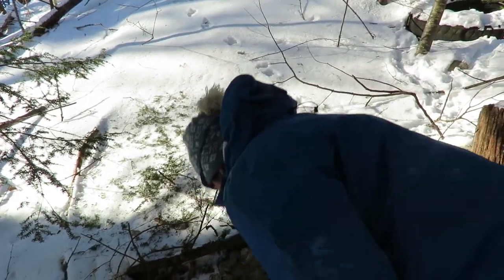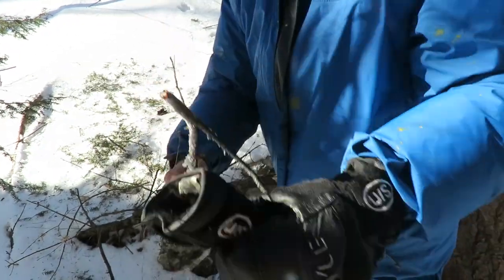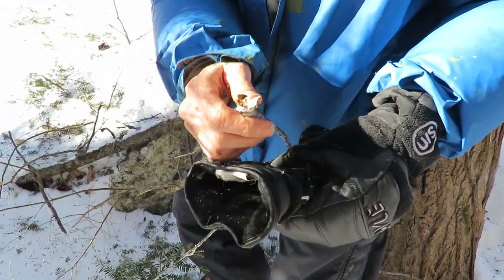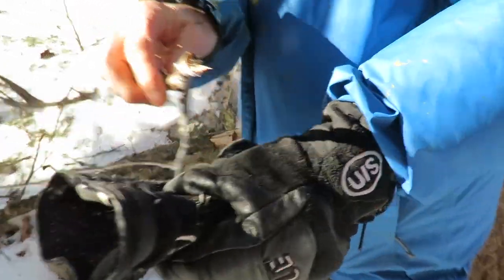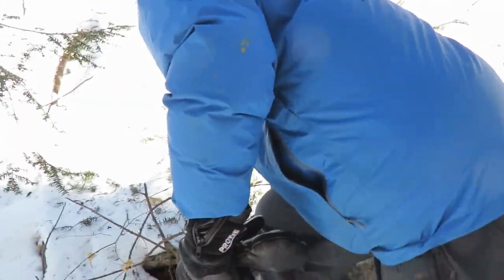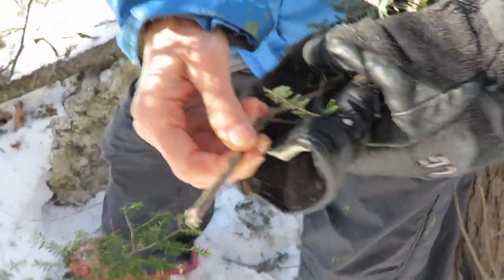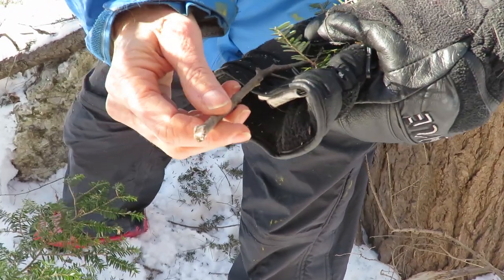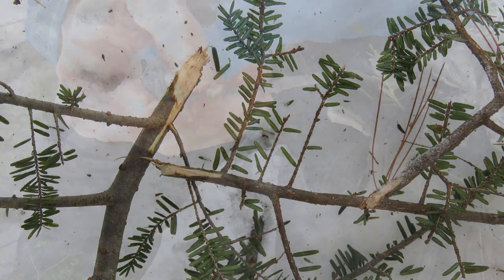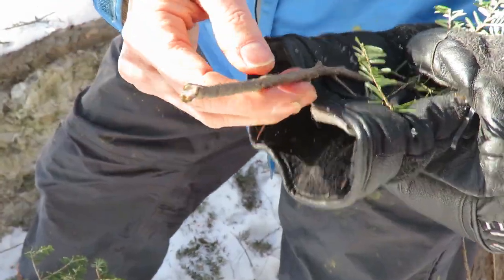Let's try this one. That one looks like it was just broken off. See how it's just kind of got a raggedy end to it? So I think that one just broke. Let's try this one. There, that one. Get it in the light. That has a nice 45 degree angle cut that was definitely bitten off, not just broken off randomly.